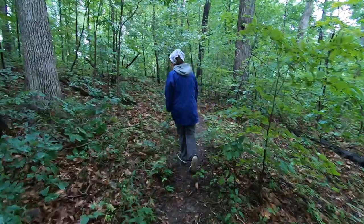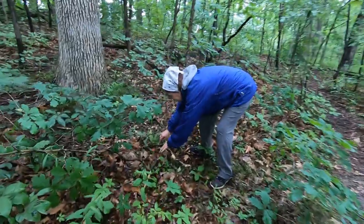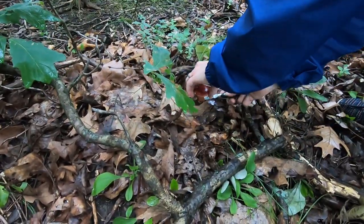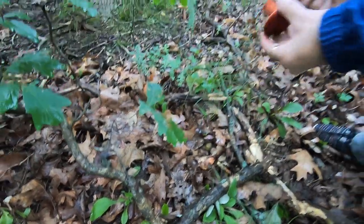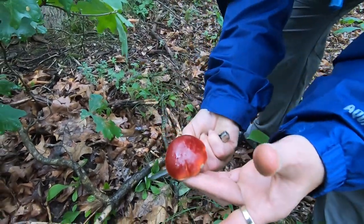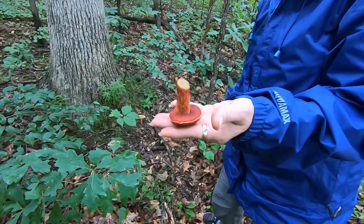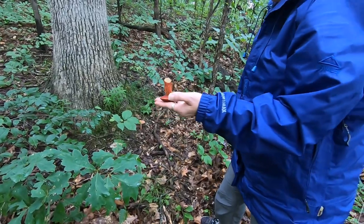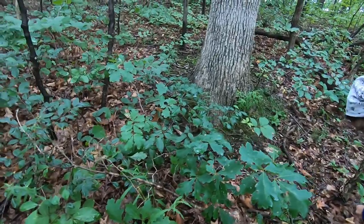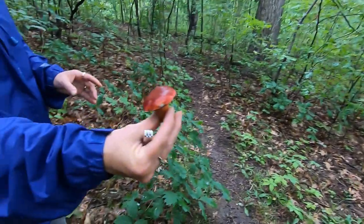What'd you find? I found a candy apple. Ooh, a pretty one. Get the buggies off of it. Look how beautiful that is. Wow. It's one of my favorite. I think they're one of the most beautiful mushrooms in the woods. Orange Mycena, which you can't eat. That's my absolute favorite to see in the woods. That's a nice find. Let's look around and see if we can find some more. It's pretty. Perfect one.